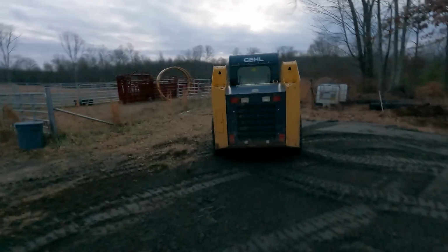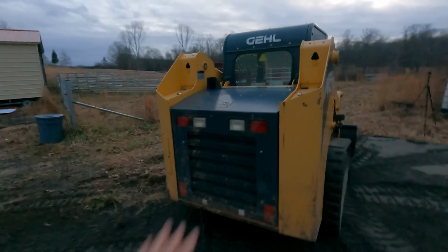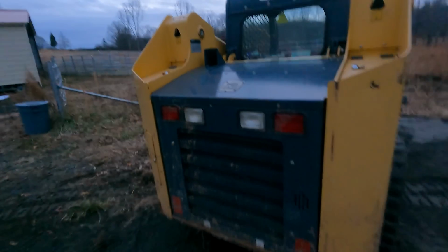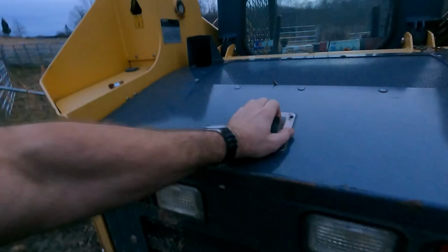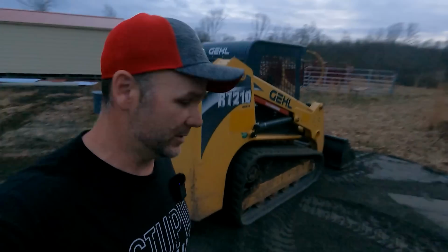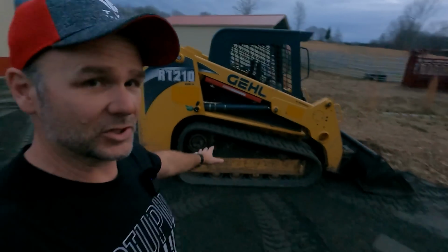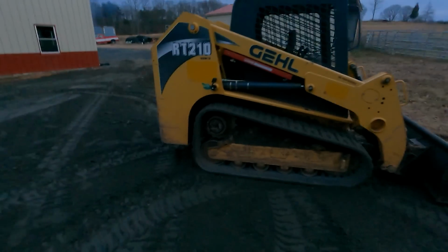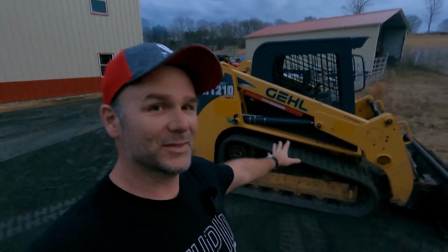Guys, if you don't know what this machine is, this is a Gehl RT210. It is a, what does it say on here? 71 horsepower machine. Has a Yanmar diesel engine in there, clean as a whistle. This machine only has about 400 hours on it, so really, really awesome track machine. It has what's called ideal tracks. Ideal tracks, self-tension. In other words, the fear of losing a track is not there.